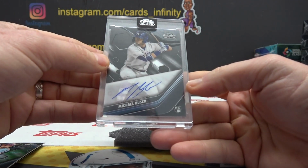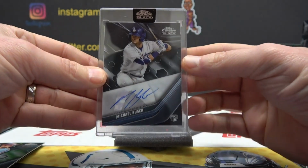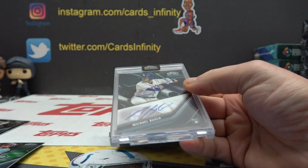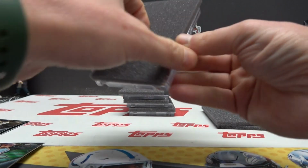Michael's Bush. Who's Bush? MB. No number on this one. MBB is 2. Colin, you get Michael Bush, rookie. There. Next.